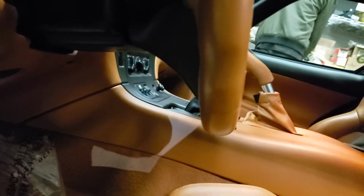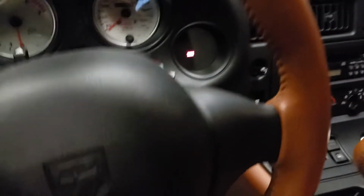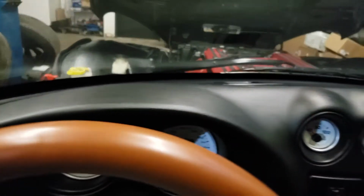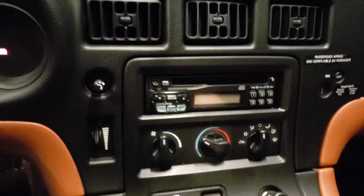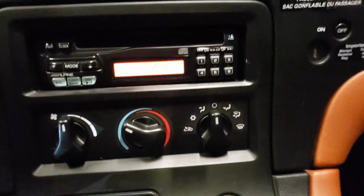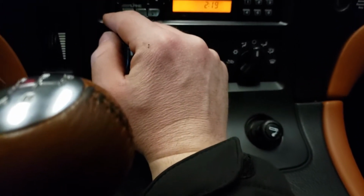Steering wheel looks good. I don't see any major wear on that, or stainage, surprisingly, due to the saddle color of the ring. Dash top looks good. Slide on in here. All the gauges look nice. The radio is on, or was on. It does seem to work. Turns on. It is an aftermarket radio, but it is there and it does work.